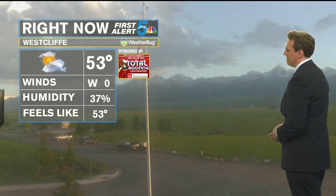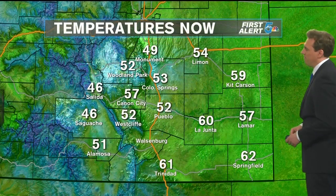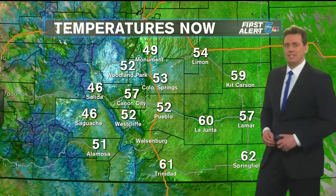Right now, another wave of clouds is moving on through. Our current temperature is 53 degrees. Here's some of those clouds you can see here in the Colorado Springs area. Down south in Westcliffe, you can even see some of those clouds as well, and the tail end of some of that energy with a current temperature of 53 there as well. Elsewhere around the region at this time, 50s and 60s out on the eastern plains with some 40s for Salida and Saguache at this hour, with Alamosa checking in at 51.